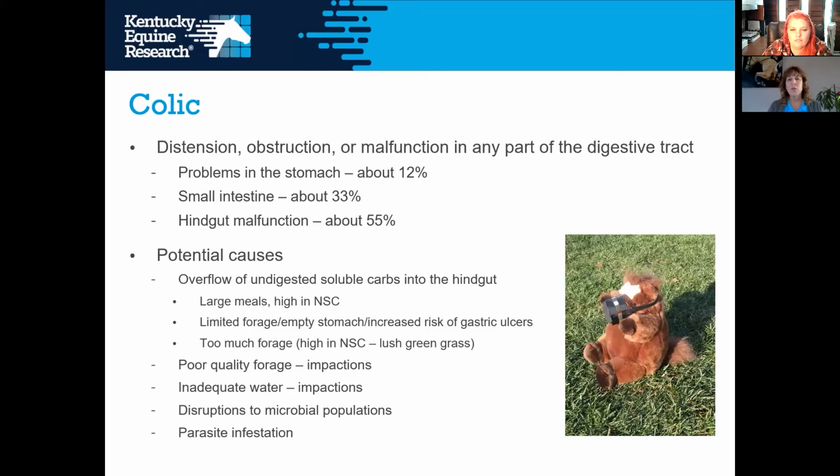Or too much forage. If, again, you've got lush green grass that is very high in NSC, and especially if horses have been kept up away from the pasture and then get turned out on this lush green grass. And it's not always, sometimes in springtime, sometimes in the fall, you get grasses that are very high in soluble carbs and the horses gorge on them. So again, you can get overflow of soluble carbs into the hindgut, resulting in colic and possibly laminitis.